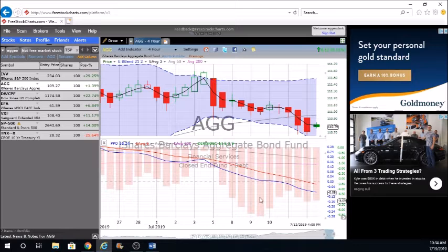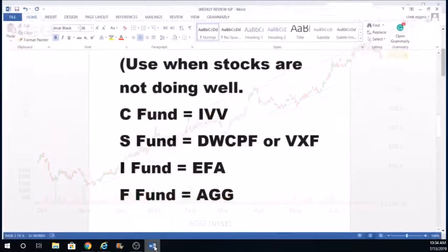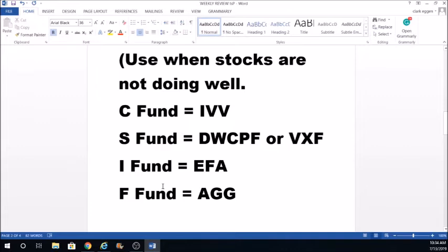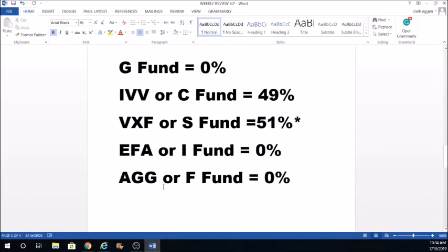Stay away from bonds. With bonds being lower, that means typically stocks are probably going to do better than bonds. So that's a good thing. Usually we want to see the 2 kind of move opposite of each other. So I'm thinking we're doing pretty well right now where we have our funds. As always with our funds, now that we went through all of those stock funds, we are allocated in a 49-51 percentage, with 49% in the C fund, IVV, or large caps, and 51% on small caps, or VXF.